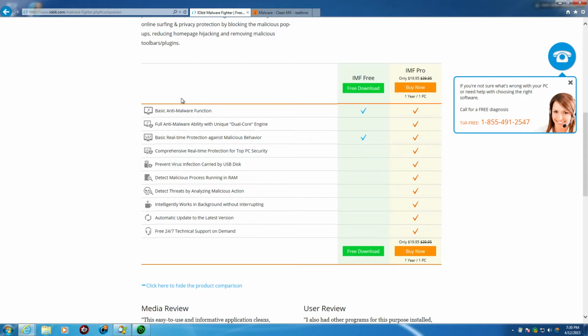With the Pro version, as you can see, you get quite a bit of different features incorporated within this program that are quite nice. Full anti-malware ability with a unique dual-core engine. I don't know if that is necessarily referring to the fact that it would scan faster, or if it is using two antivirus engines. I tried to look it up, and I really couldn't find much on whether it uses two different engines or if they just make their own.